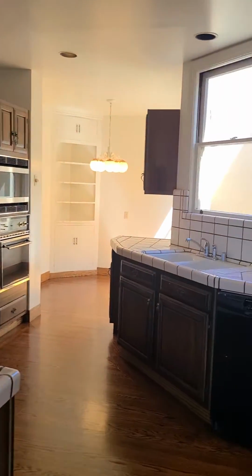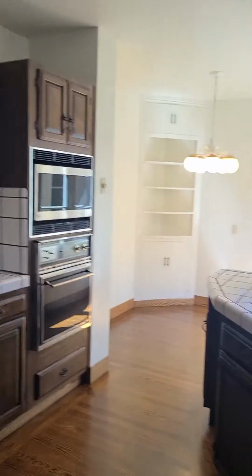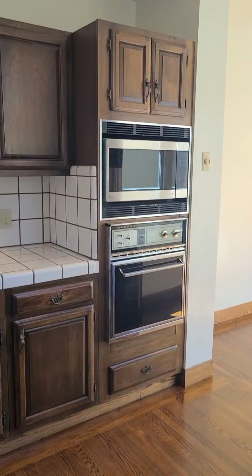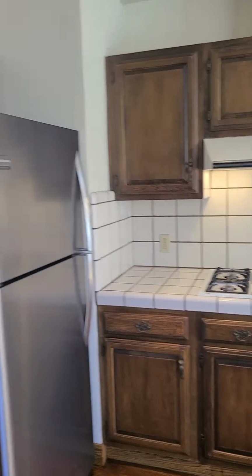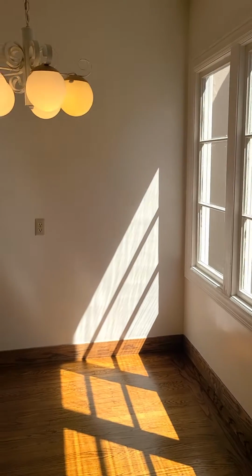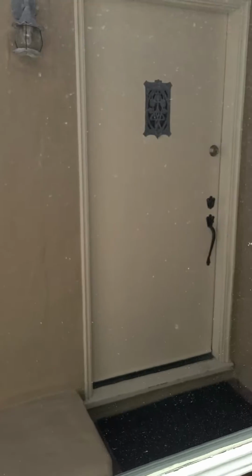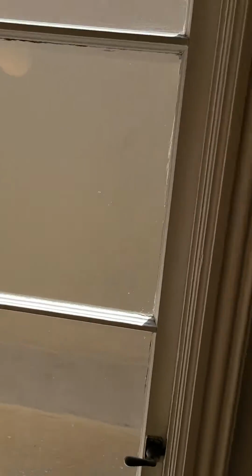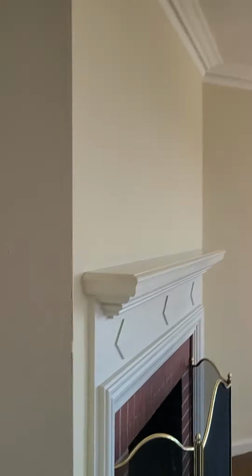Then to a beautiful, beautiful white kitchen. So we have a dishwasher, we have an oven, microwave, nice stove, refrigerator, and a little kitchenette with a place to put plants. Downstairs, now we move. There's plenty of cabinetry, as you can see. So we go and see another closet.